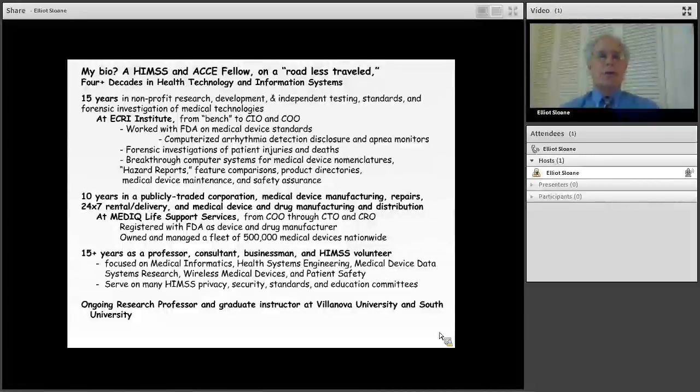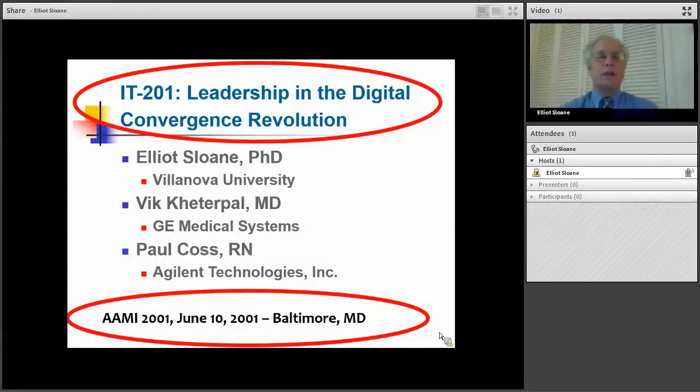and also pharmaceuticals manufacturing. And since about 2000, I have worked as a professor of business and clinical engineering, health systems engineering, and e-health in several universities, including Villanova University, Drexel University, and South University. And I run a nonprofit research institute known as the Center for Healthcare Information Research and Policy.